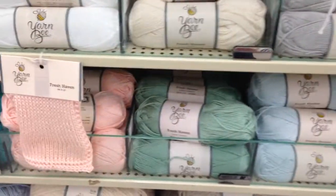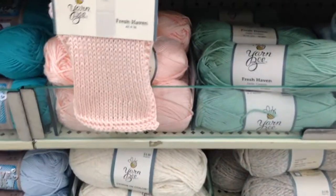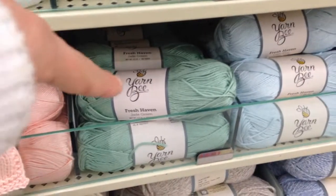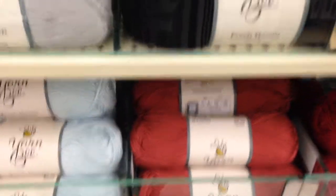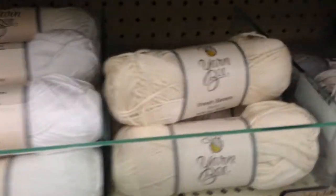And I love this, the Fresh Haven yarn. I have these two colorways. It's looking a little more pink, but it goes more to the soft peach tone, and then this real pretty soft jade, which is nice, a pale blue, and a rust, black, gray, and a cream, which is a little darker in person, and then a white.